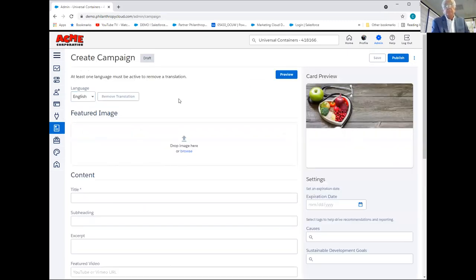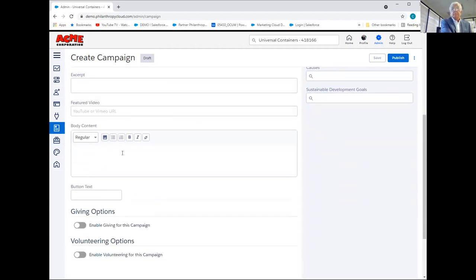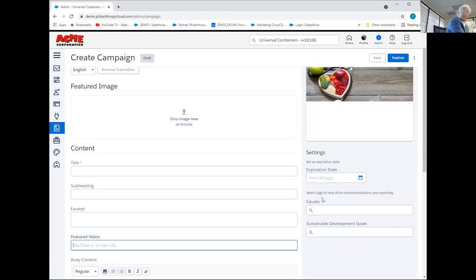Let's just say we want to create a new campaign. I literally can just take an image and drop it into this box here, and that will populate the image that's going to be in the page itself. And then it's just a template: title, subhead, excerpt, any information in the body content. Like I mentioned before, you can link to YouTube videos or Vimeo videos through this little section here, and then button text. Then you can associate these tiles to different causes, also any sustainable development goals that you have for your organization, which makes it nice for any sort of data reporting you want to do on the back end for corporate social responsibility planning.